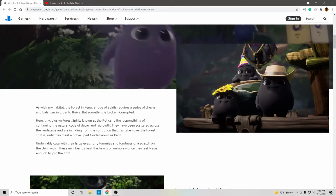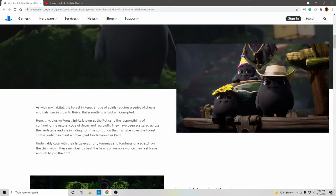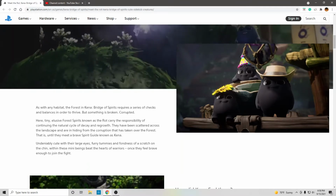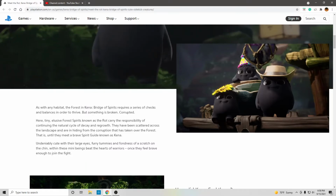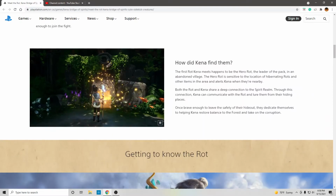Undeniably cute, with their large eyes, furry tummies, and fondness of a scratch on the chin, within these many beings beat the hearts of warriors once they feel brave enough to join the fight. How did Kenya find them?